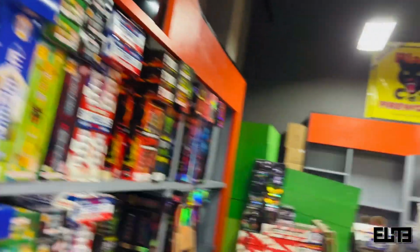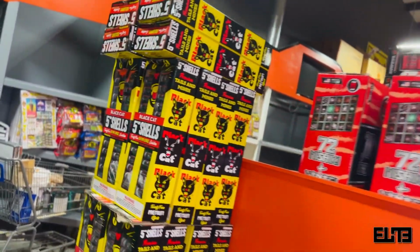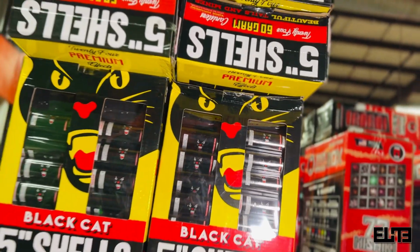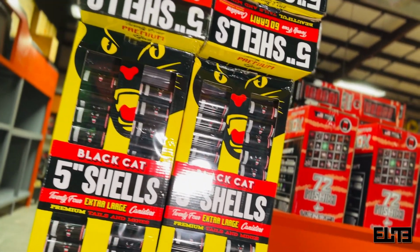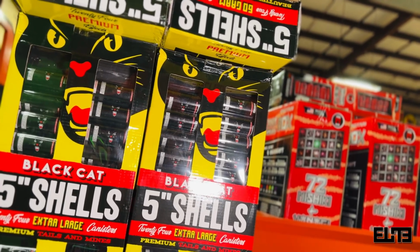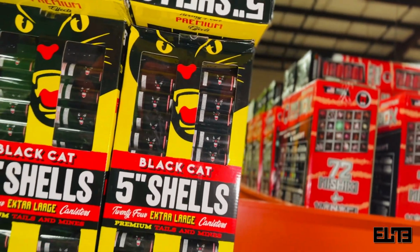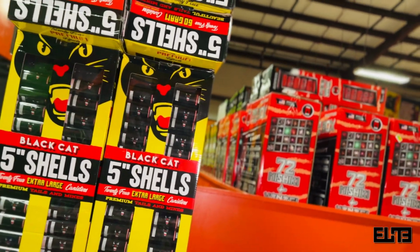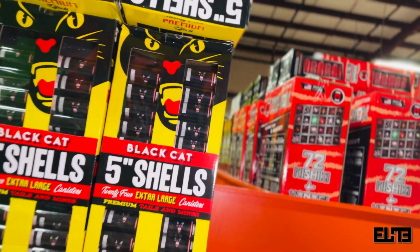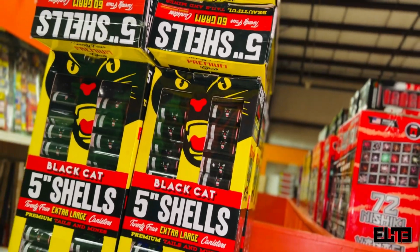Number 5, I have to give it to the Black Cat 5-inch shell. Now, we did this series last season, so this is the second year that we're doing it on canisters. This was actually number 2 after the 4th of July season, but this past New Year, we put it at number 5 on sales. Of course, from last 4th of July to this past season, prices have increased nationally. We've told everyone, but even with this one, the price was up.